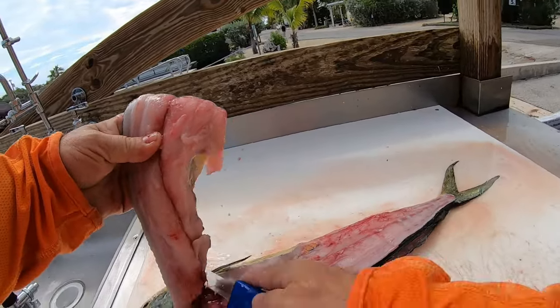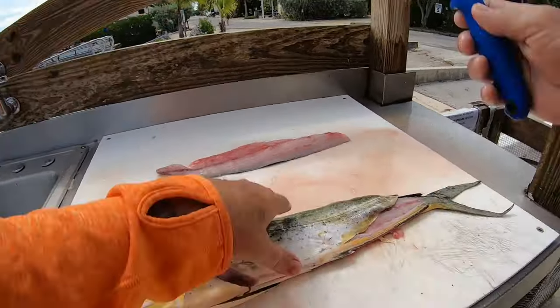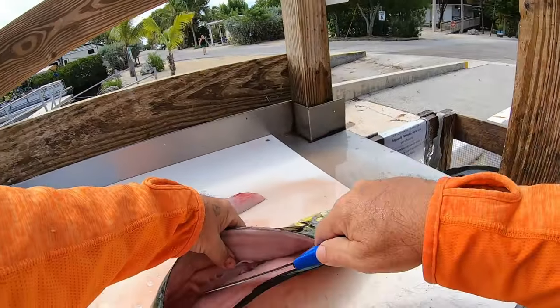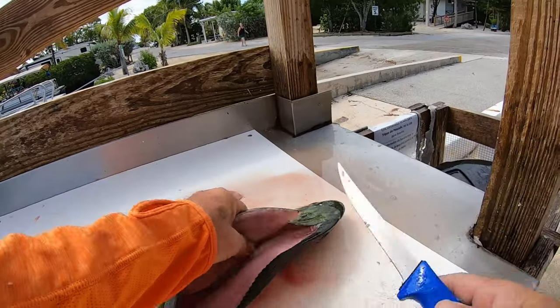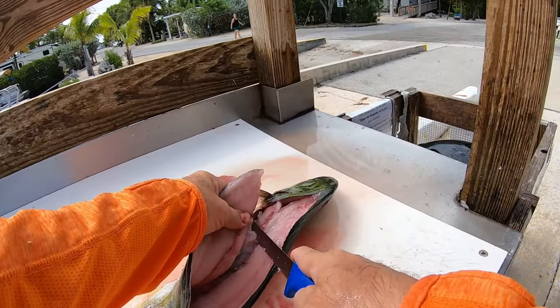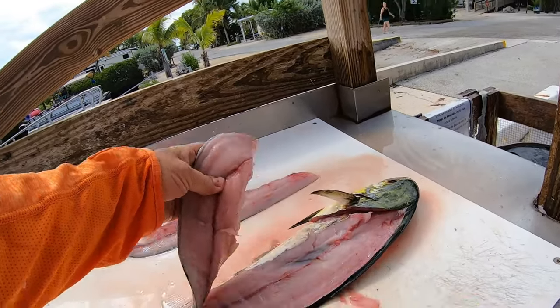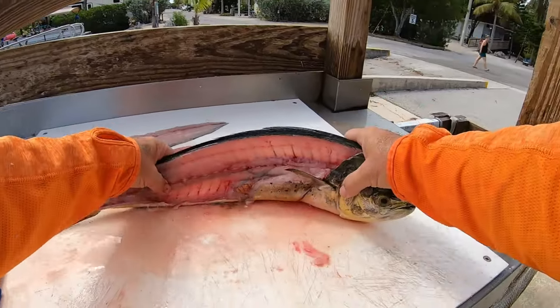Then go ahead and take your fillet off. Over there. Around the belly, end up with your two nice fillets.